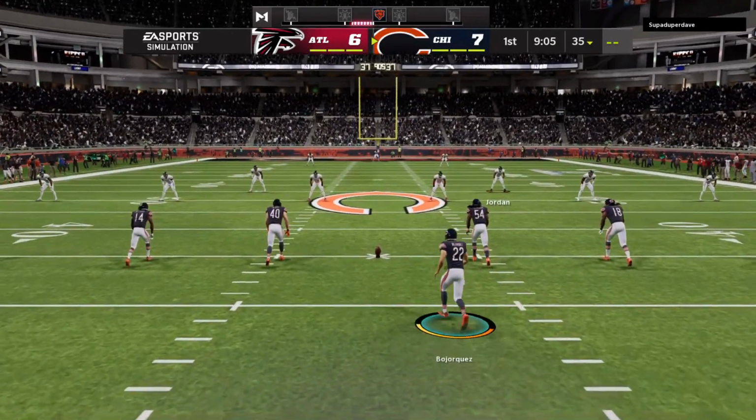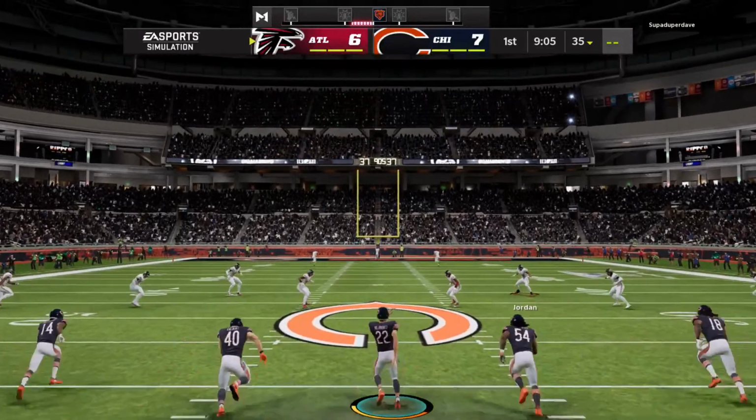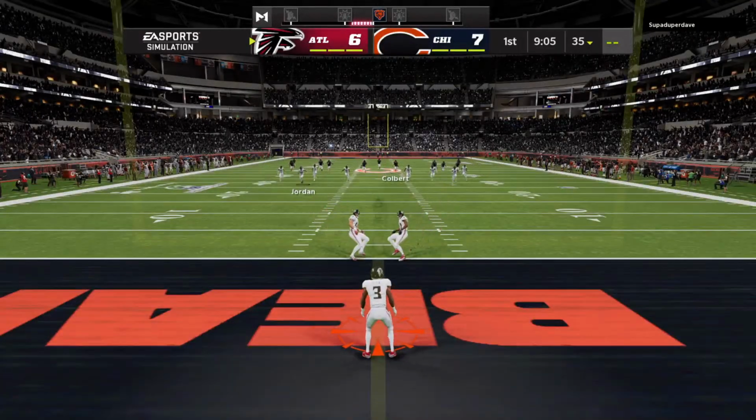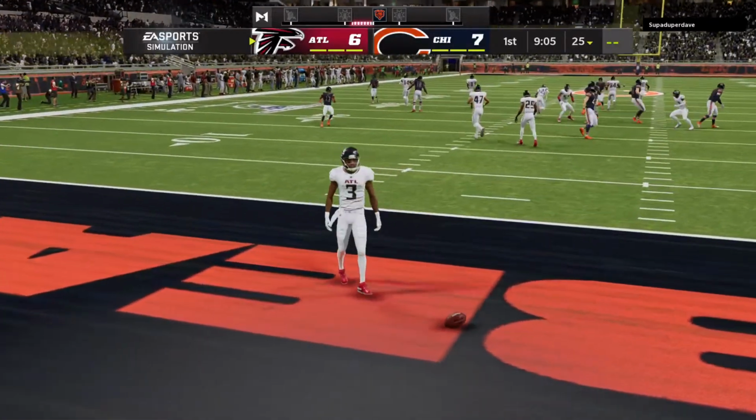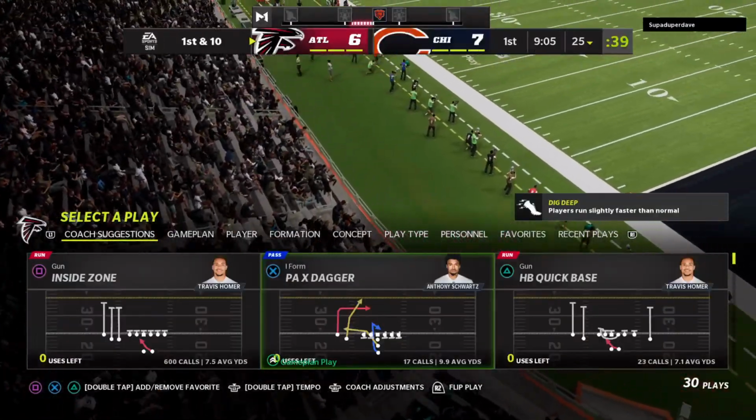Out is the kickoff unit as they run up and send this one away. And this will not be brought out. It's a touchback.